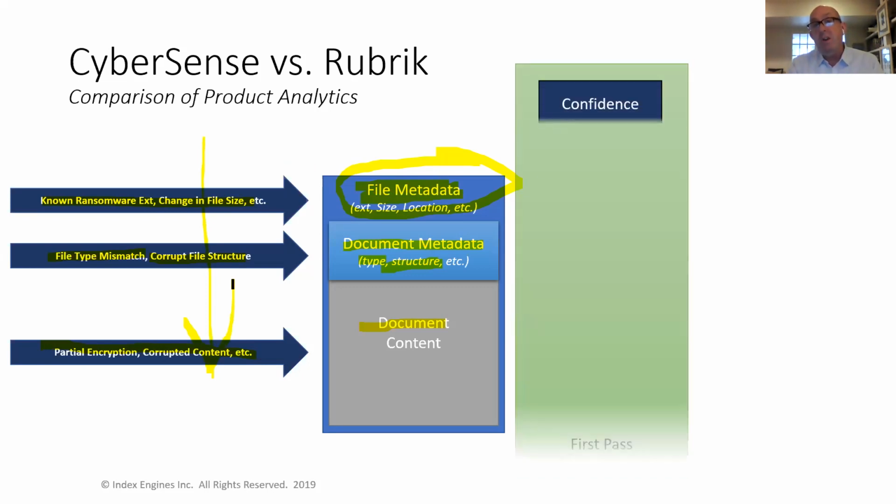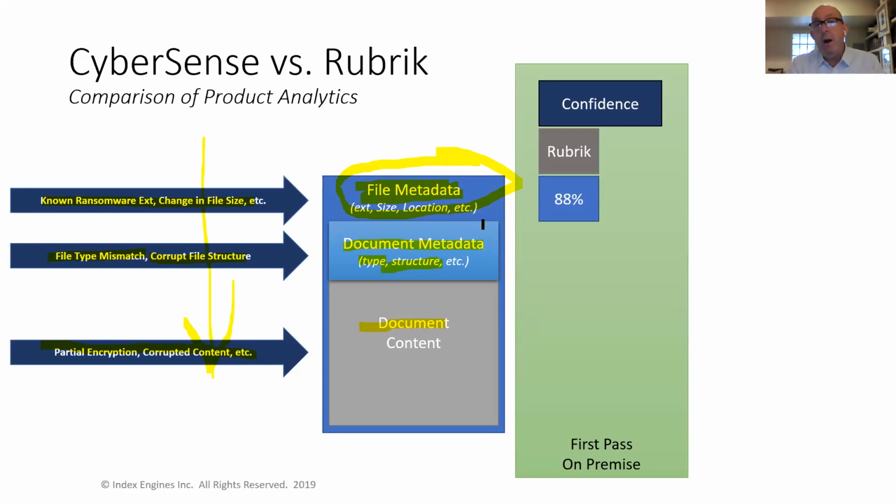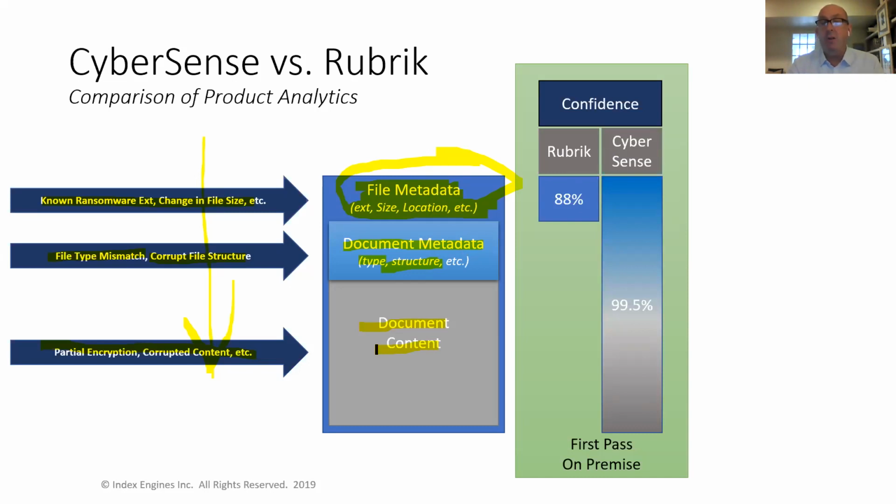So what Rubrik does here is they don't have enough horsepower on premises to do content-based analysis. So they just do file metadata on the first pass, finding whatever they can based on corruption of the file metadata. CyberSense does one and only one pass, and it does file metadata, document metadata, and document content. It looks into everything in pass one. So it'll find corruption with 99.5% confidence. When we turn off the content-based analytics with CyberSense, we only see corruption with 88% confidence.